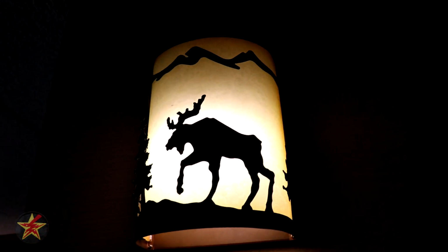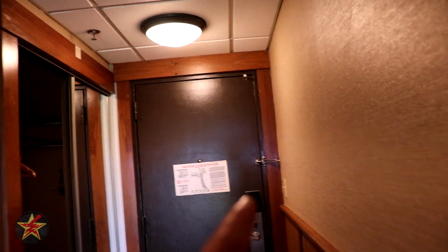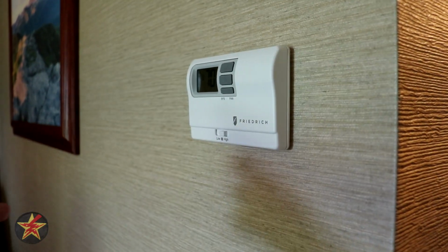Over here in the hallway, I did forget to show you this. This is a cool little light cutout, which is controlled by the light switch over there. And excuse the fact that we're working our way out of here, so things are a little messy. Thermostat, very good, not motion sensing.